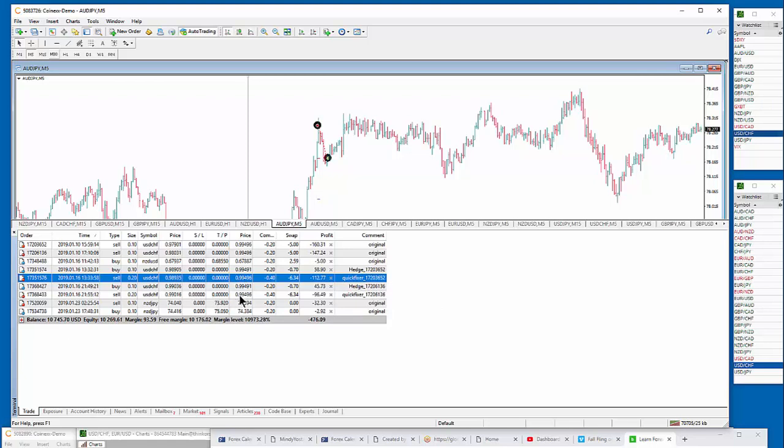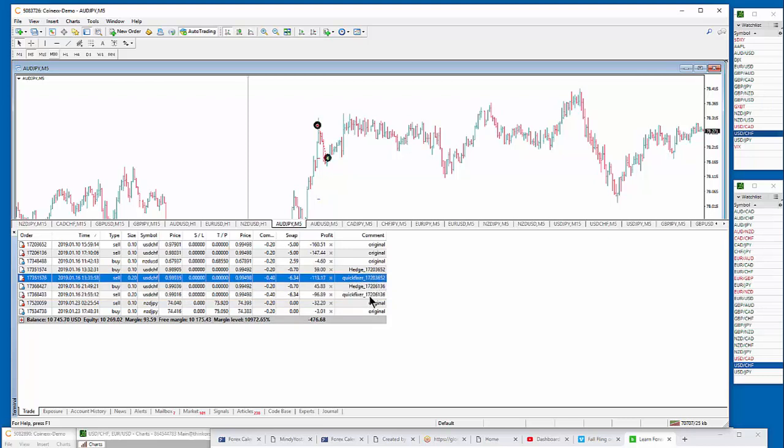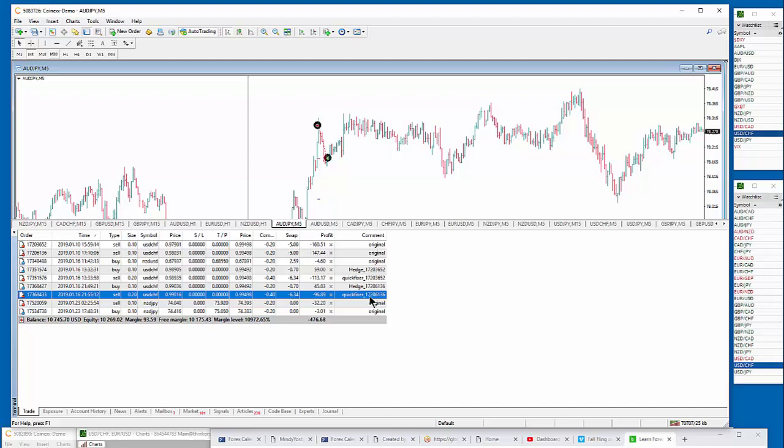Now, late last week, I think it was on Friday, or maybe it was Sunday or Monday, I don't remember, I was really hoping that these 2 quick fixer trades would get ugly enough that they would need a hedge of their own, because I really wanted to show you how that works, because it's really slick. But they got about 85 or 90 pips negative, but they never hit that threshold where they would put on a hedge and a quick fixer of their own. So unfortunately, I don't have an example of that to show you.